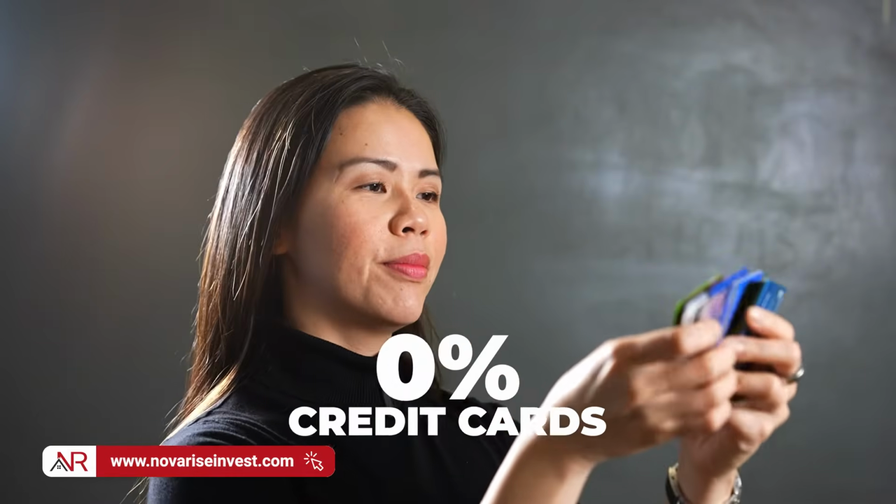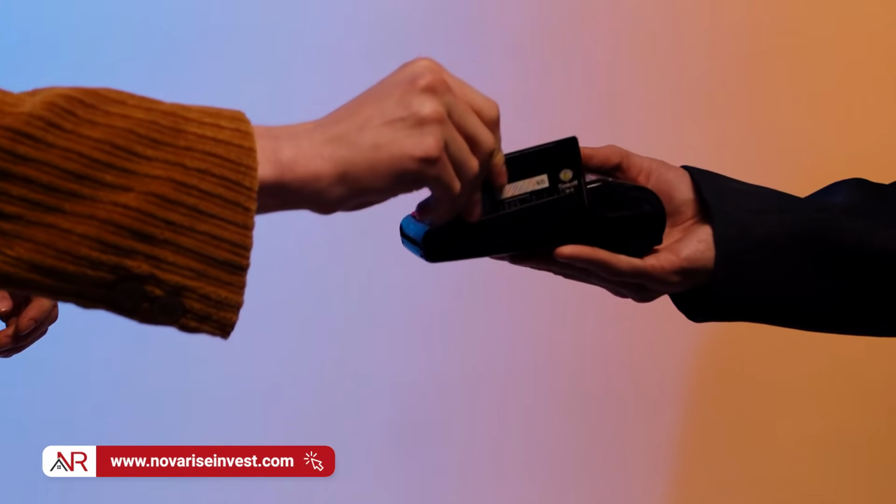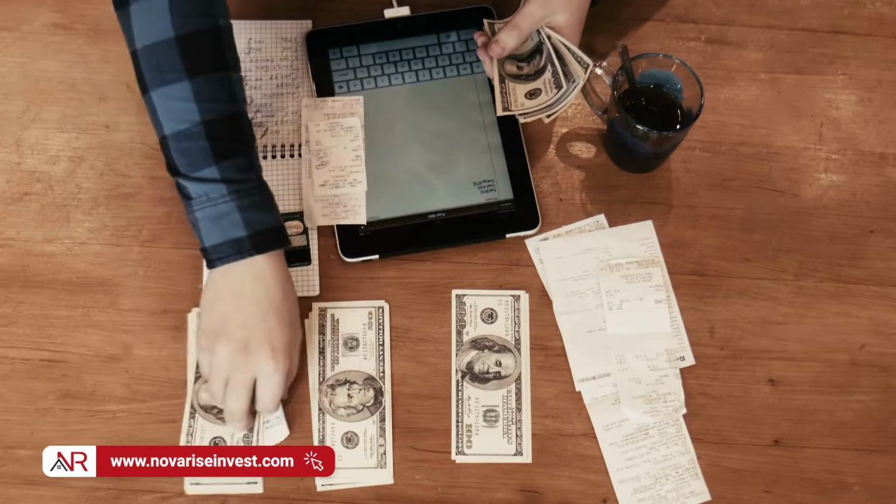Now, I have a tip for you to help you complement those reserve funds. Take advantage of 0% credit cards. That way you can make the repairs, pay that with the credit card, and then you have a couple of months in advance to slowly pay down that debt with your rental income without having to worry about interest rates.